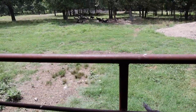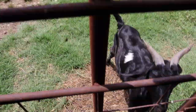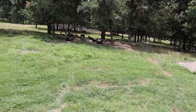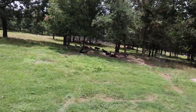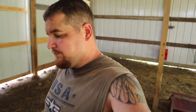Feed the mamas too, so we can try to get everybody in here so they know what's going on. Hey Tiny, you ready to eat some lunch? Come on goats! Come on! Yeah, they're all just as hot as I am out here in this Oklahoma heat. Like I said earlier, I was dry and now I'm drenched. So let me get some of this feed and sprinkle it in there. Feed trough here, and I bet they'll start coming.